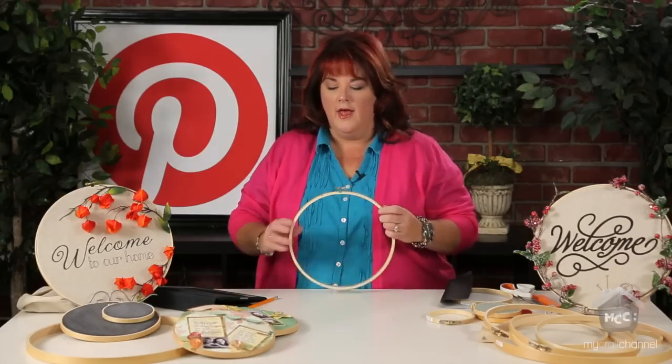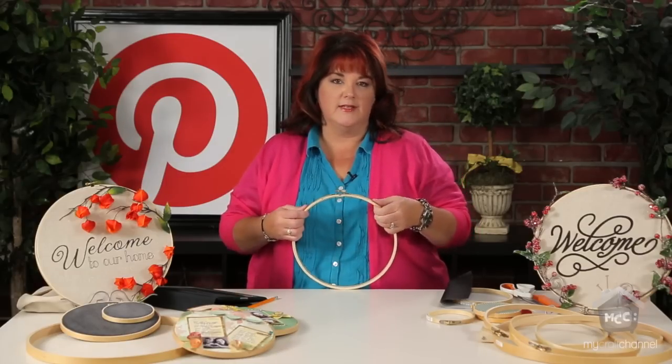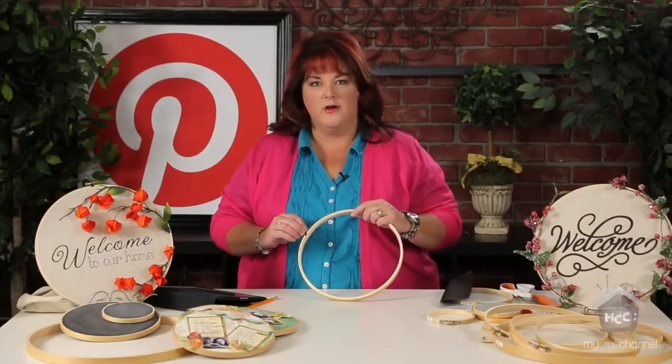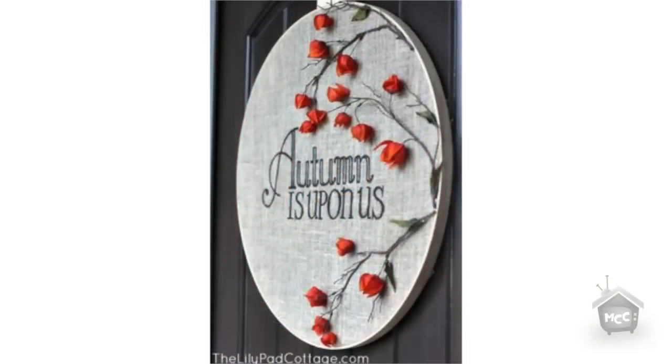But this is the pin of all pins that inspired me to start collecting embroidery hoops. First of all, they're cheap. I pick them up all the time. They average about $1. And sometimes when I do wreaths, it's nice because I have two pieces, the inside and the outside of the hoop. But this pin from the lilypadcottage.com is what inspired me, because I wanted to make this so bad.